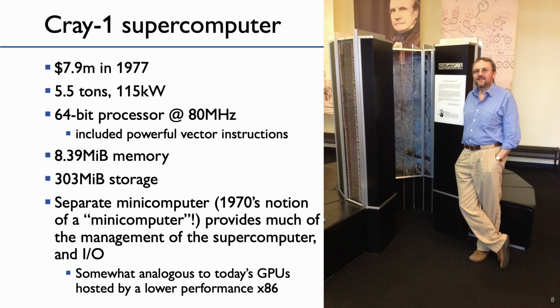It actually used a separate mini computer. Note that's the 1970s notion of a mini computer, so this is just a slightly smaller computer than a mainframe, not as today it tends to get used for things like Raspberry Pis. It's not one of those. It's still a fairly big box. But they used this separate commodity computer to provide much of the management of the supercomputer, including a lot of the input and output. And in some sense, it's almost analogous to today's GPUs. The Cray is a bit like the GPU, if you like, hosted by a low performance processor. In the case of today's PCs, it's an x86 based processor running the conventional code, and then the GPU running all the high performance calculations.